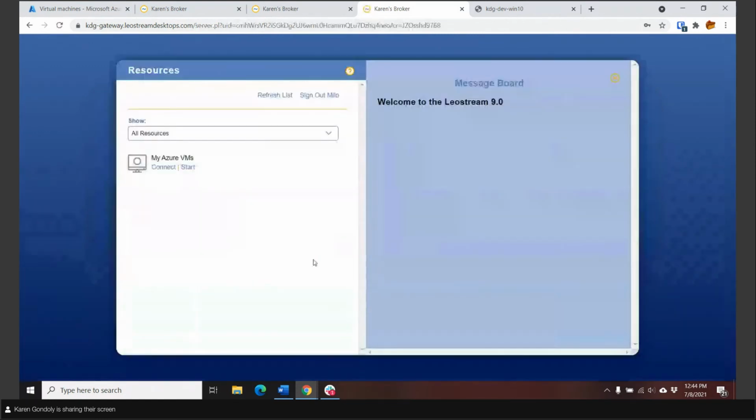So I submit the code. Now again, remote users get an Azure machine. So his Azure machine is here, and it's actually not running, which is on purpose because you don't want machines running when they're sitting up in the cloud. So now that I've logged in, I can come in here and start the machine.